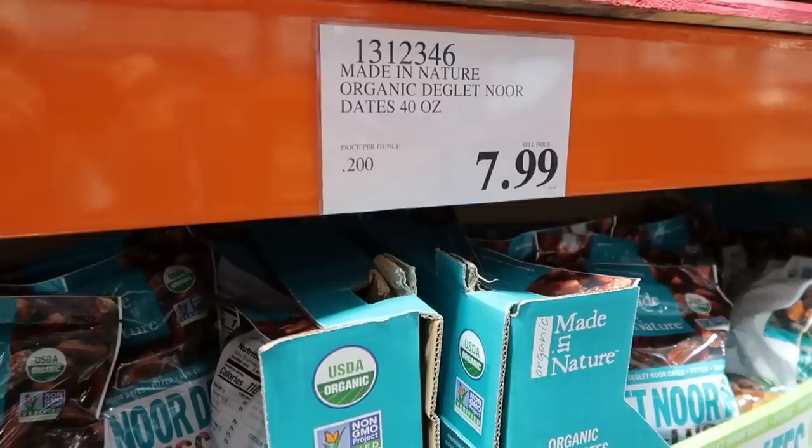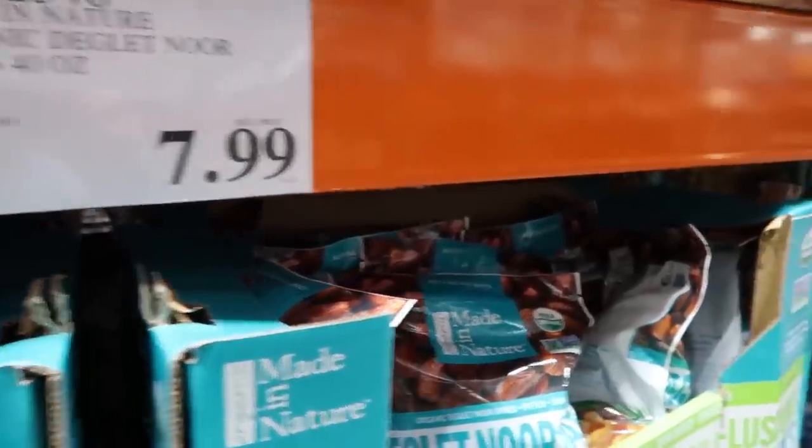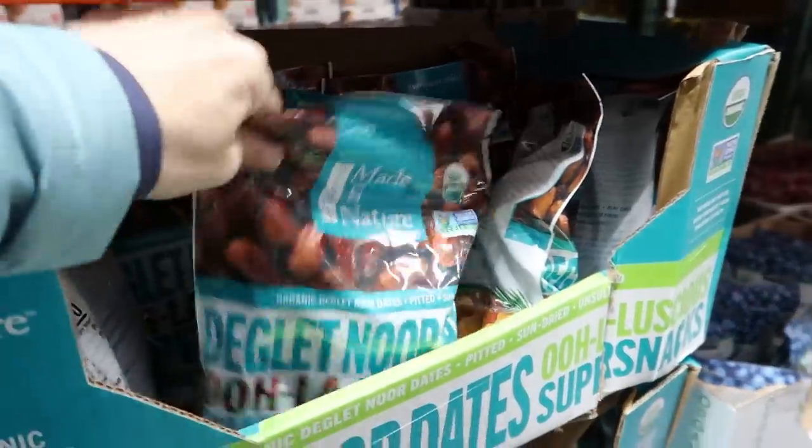If you like dates as much as I do, not for just snacking, but in cooking and baking, making truffle bites, substituting a sweetener when you're making chocolate items, you cannot find a better price than this. $7.99 for 40 ounces, and they're already pitted. This is one of the best deals you will find.